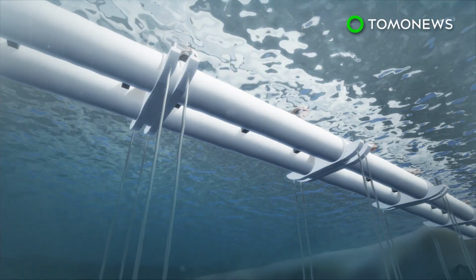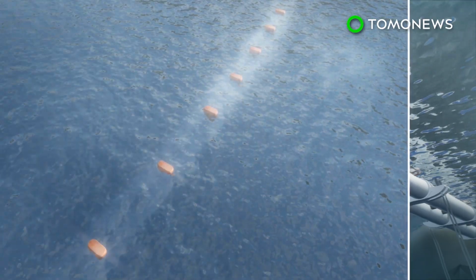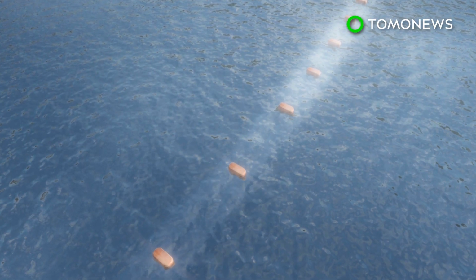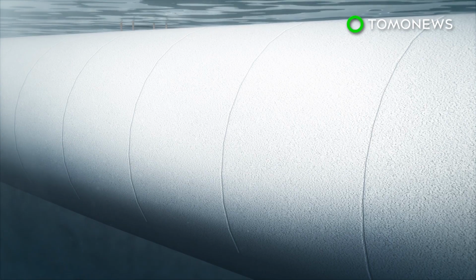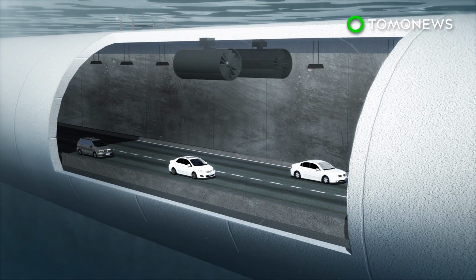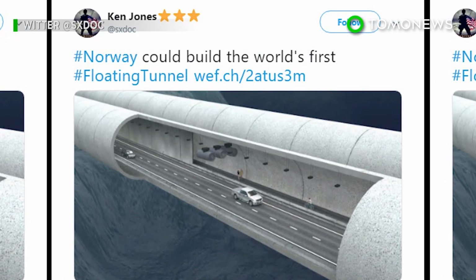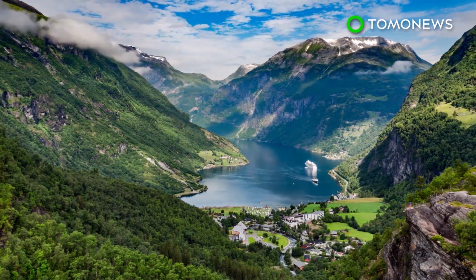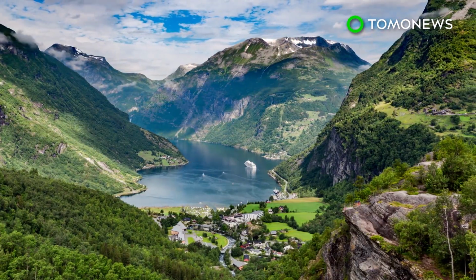The floating tunnels would be installed around 30 meters under the water, according to CNN. The tunnels would be anchored to the seabed or to pontoons, which would float on the surface of the water. This will help in stabilizing the structure. It will then function as an ordinary tunnel, allowing vehicles to drive from one end to the other. If Norway succeeds, this could be the world's first underwater floating tunnel. Norway is filled with thousands of beautiful fjords on its coastline. However, it doesn't make traveling across the country easy.